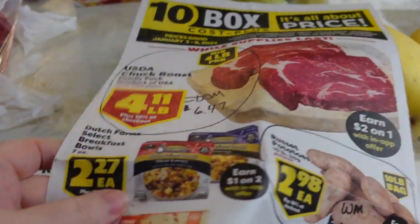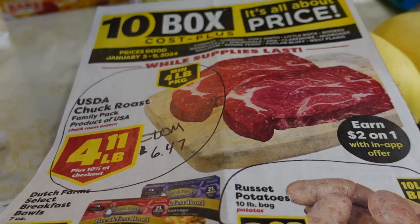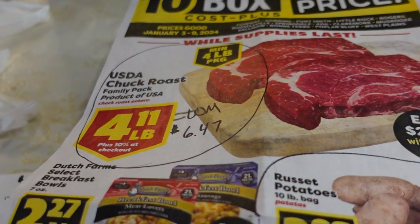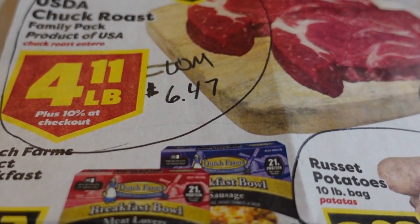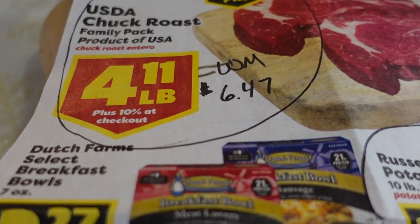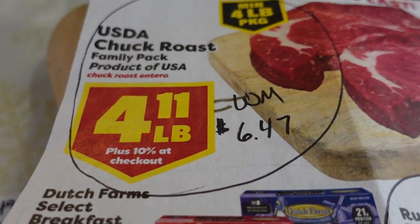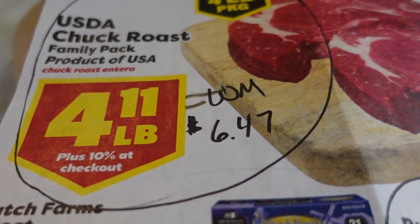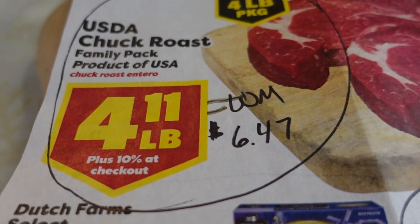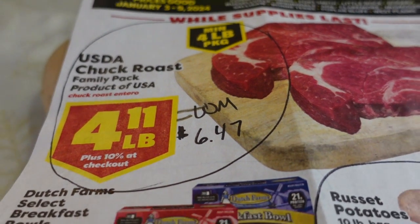Okay, in the 10 buck sale ad this week, this must be the week to get chuck roast because several of the stores have chuck roast on sale. So 10 bucks had the best of all the deals of the stores that I shop at. This is a beef chuck roast, and they have it for $4.11 per pound. By comparison, at Walmart, they are $6.47 a pound. So that was a good savings.